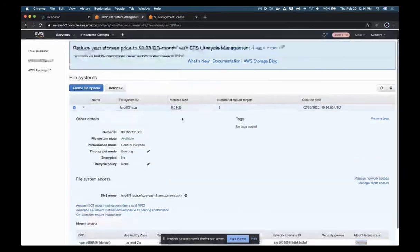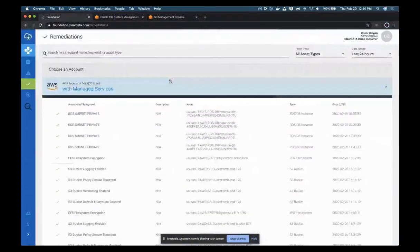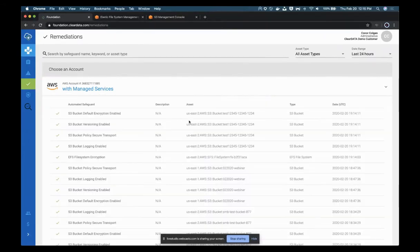For example, in Amazon, you have an SNS topic. And then we raise that up inside the Foundation portal. So if I were to refresh this page, you can see that we had an EFS volume that was already deleted, and that data, that alert and action will be shown here. That way, your developers or DevOps or administrators, whoever is provisioning, can determine why something happened.